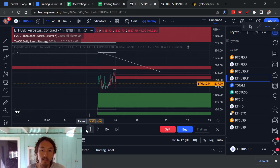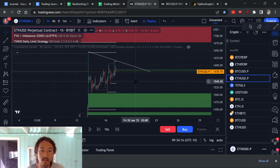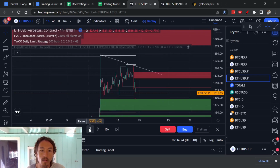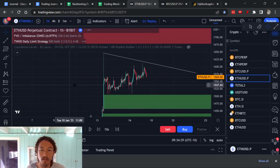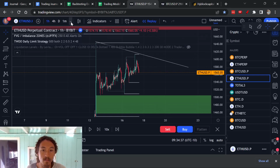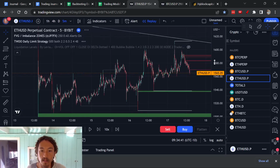Being on the wrong side of a breakout is bad. So yeah, this was just both. These were just... It was so bad. Okay, so this trade could have been okay.